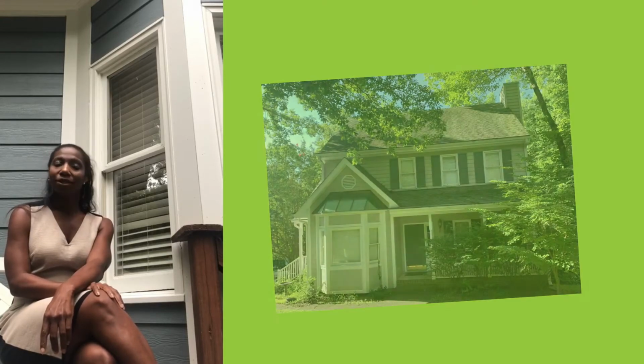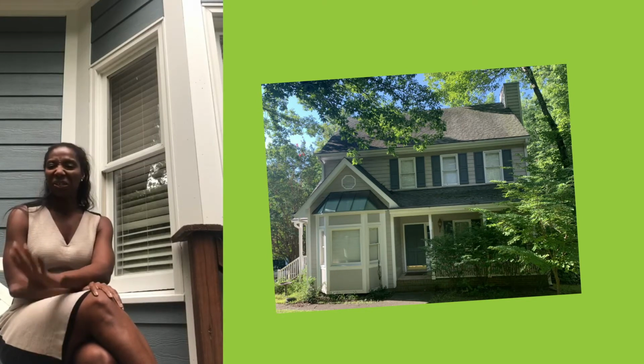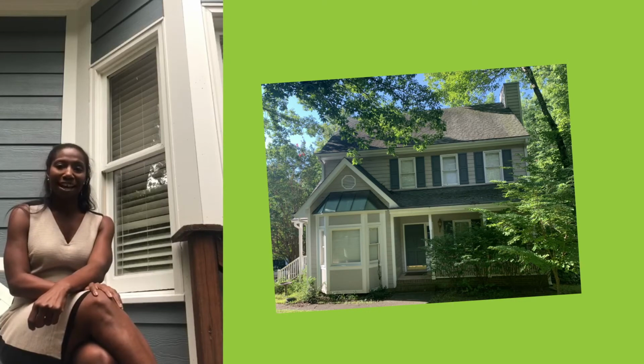So I live in a house that is approximately 30 plus years old, and the existing siding, the masonry, was starting to chip and it just looked horrible. So since it looked horrible and I didn't enjoy looking at it each day, I began to explore the options I had for replacing my exterior siding.